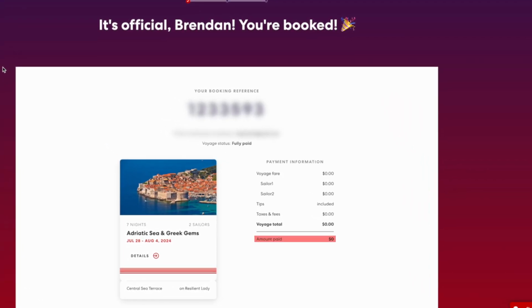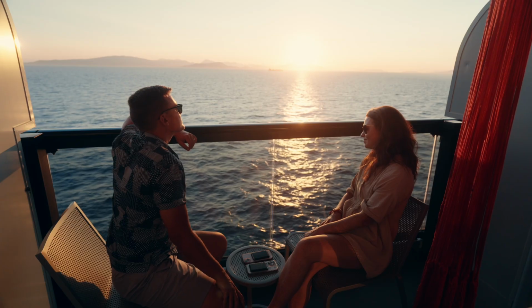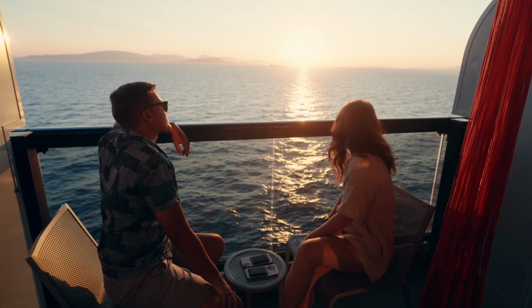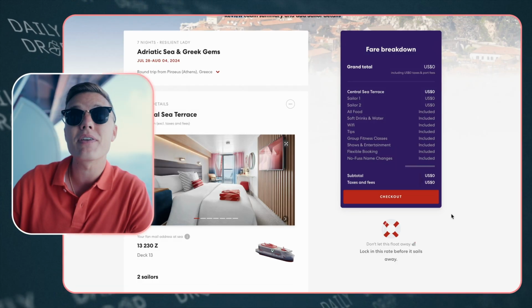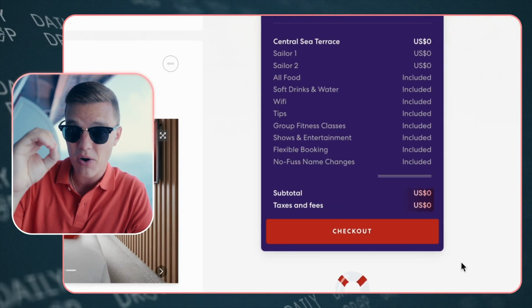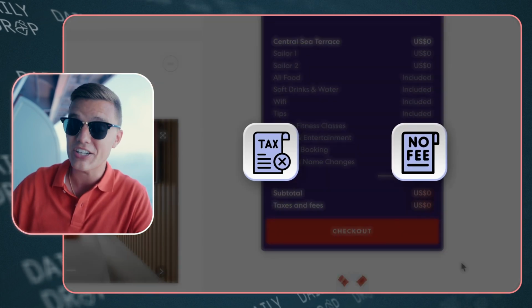So yes, there's definitely a weird waiting game that takes place here, so do be aware of that in advance. But I didn't have any problems, and it took less than 24 hours in my case, and I immediately went on and booked my cruise as you normally would through Virgin Voyages, entered that access code, and the price went from $5,000 to $0. No taxes, no fees, literally $0.